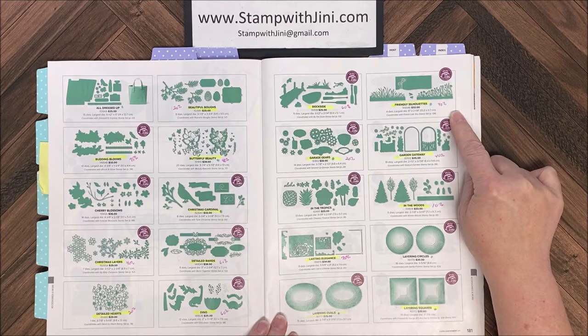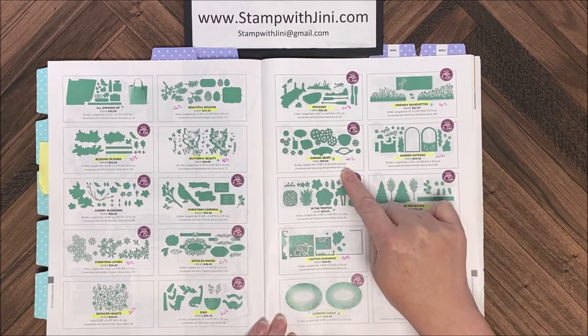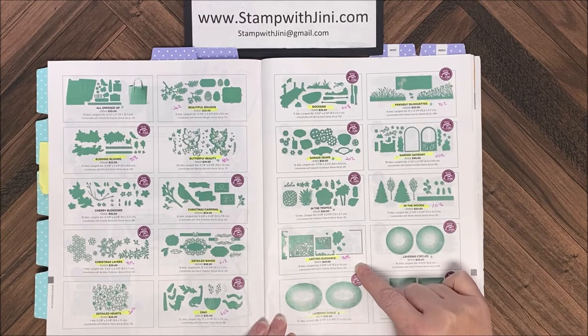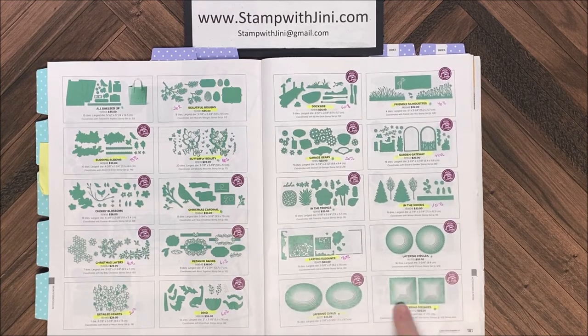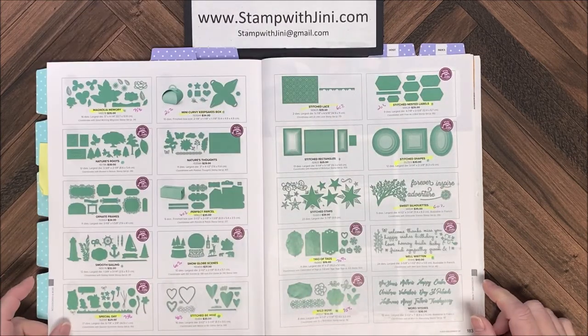Dockside, Friendly Silhouettes, Garage Gears, Garden Gateway, In the Woods, Lasting Elegance, Layering Ovals, and Layering Squares are all being retired also. And yes, you heard me correctly. The Layering Ovals and Layering Squares are being retired. If you want these shapes, you want to get them before they're gone. They will go quickly, I think. And there is nothing that's going to be replacing them coming up soon.